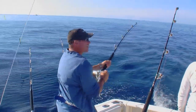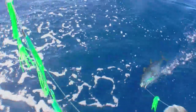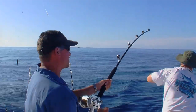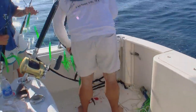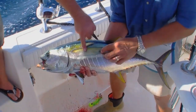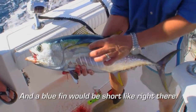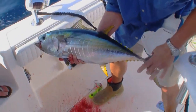Another little yellowfin here. I'll tell you what though, when this thing hit, it peeled off a lot of line. It sounded completely different than the other ones. This goes to show you the power of these little fish. This is a yellowfin too, and a lot of guys sometimes confuse the difference. You can see the pectoral fin actually comes back right to the anal fin there, and a bluefin would be short, like right there. When these get bigger, they'll grow really long and almost come back to the dorsal fin here.